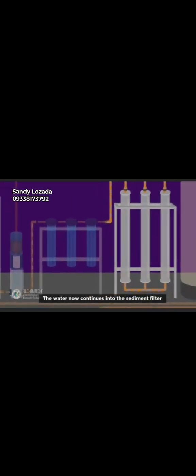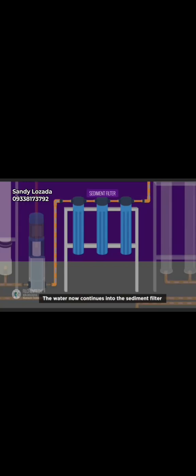Next, wastewater enters the oil and grease filtration, or OGF, where remaining oil and grease are captured and removed through absorption technology. The water now continues into the sediment filter, which acts as a microsieve that clears the remaining suspended solids. Conformance to TSS standards is ensured by this final filter.